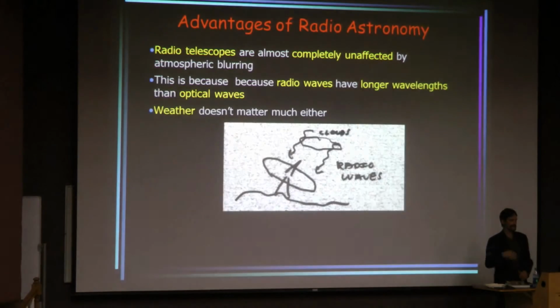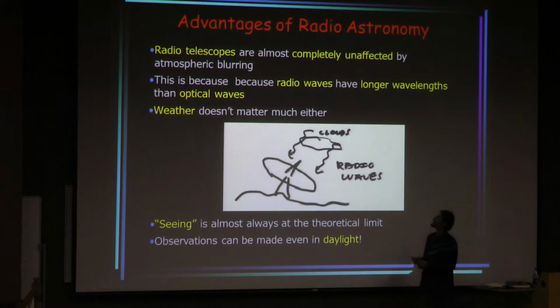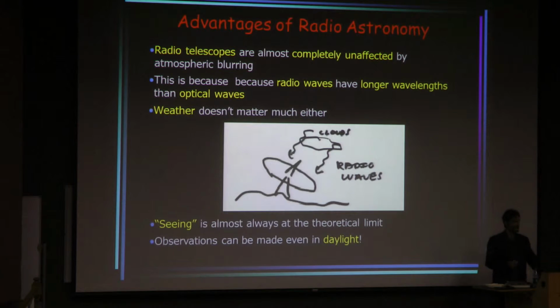Okay, so moving into longer wavelengths from infrared, which we were just looking at, we get into radio. Well, radio telescopes are pretty much immune to the atmospheric blurring effect, essentially because they really don't interact with atmospheric gases much at all. Because the long wavelengths we're talking about really don't get refracted by the air.